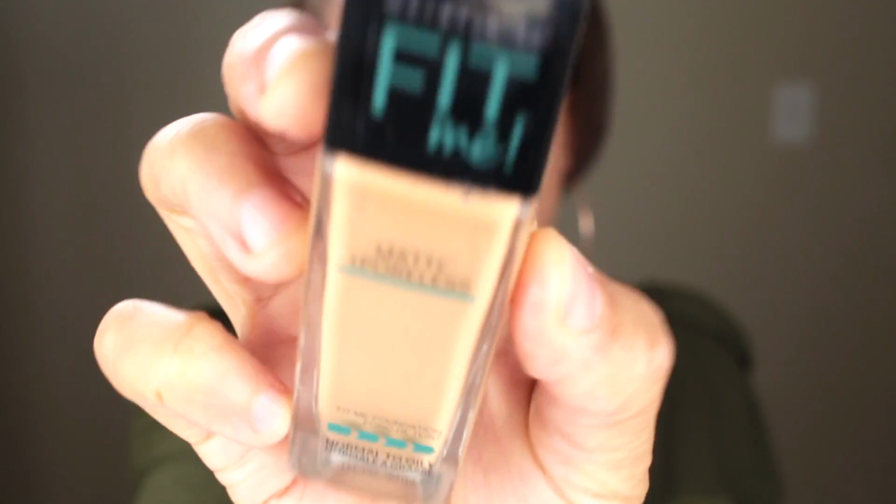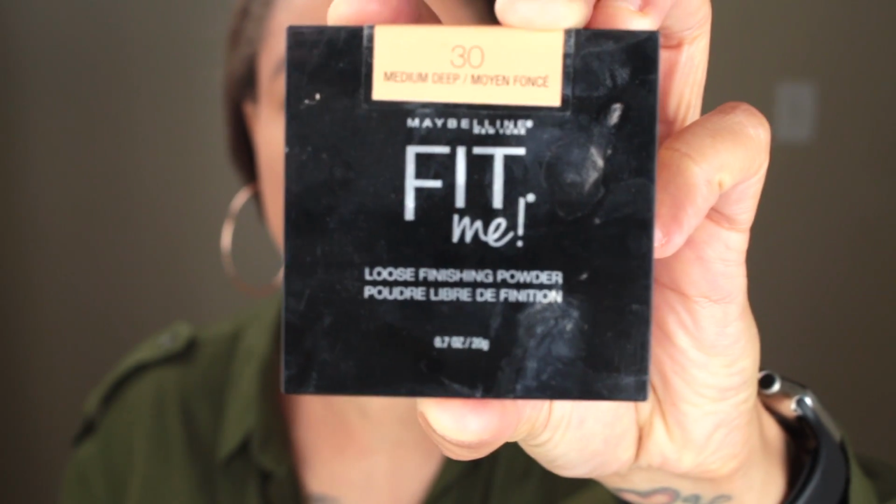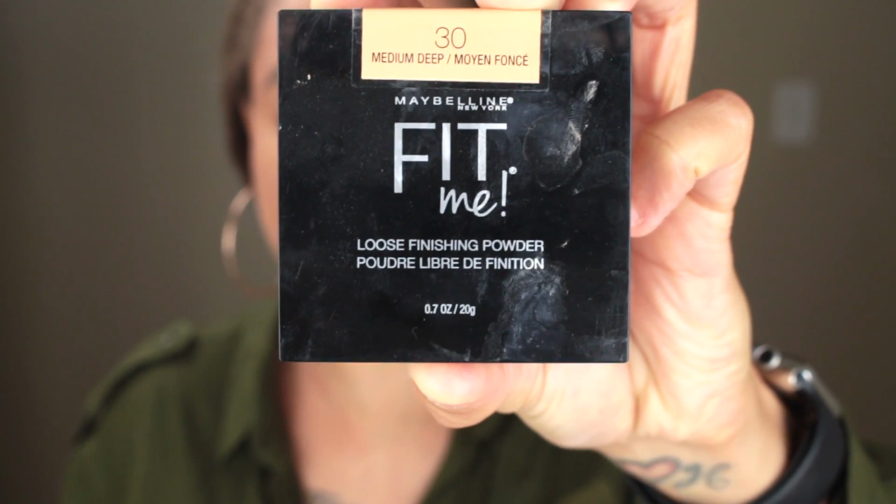I saved time and I already did my foundation and set it. I use Maybelline's Fit Me Matte Poreless in number 322, and I set my foundation with the Maybelline Fit Me Loose Finishing Powder in number 25 Medium. So I'm not gonna do an entire full face. I'm not gonna put on blush or eyeshadow. I just wanna do these three products and show you.